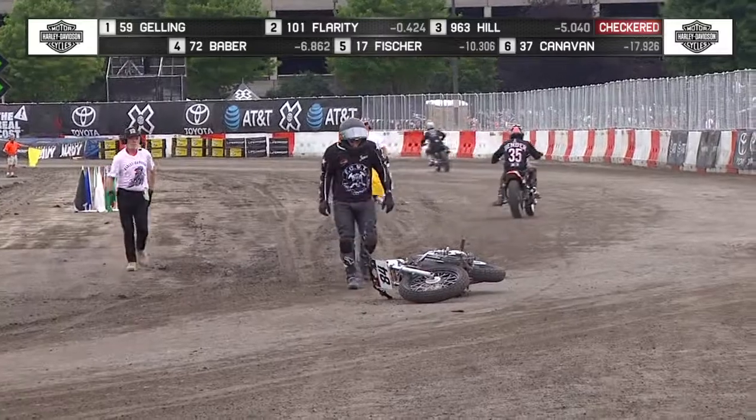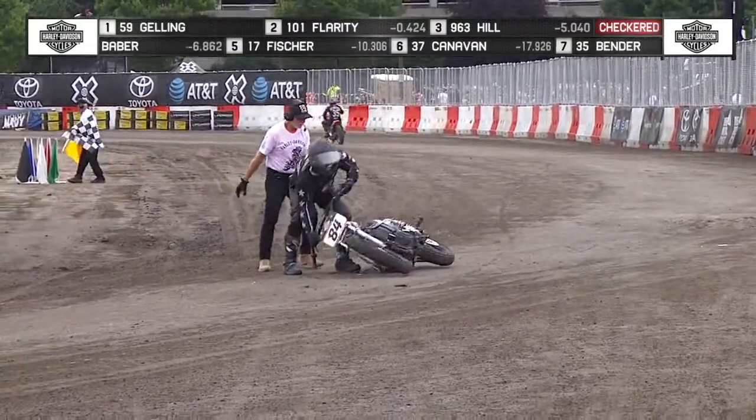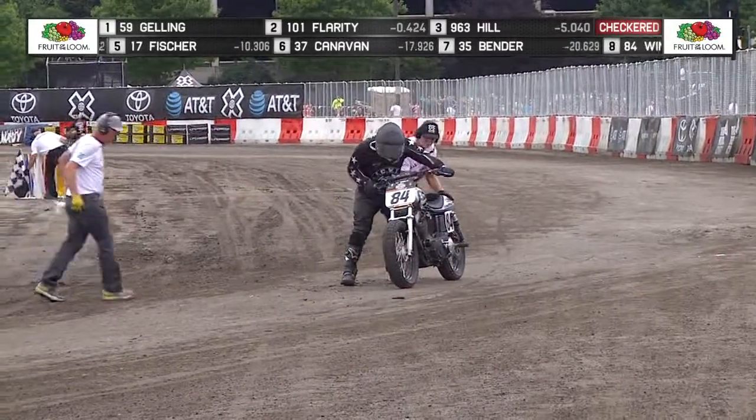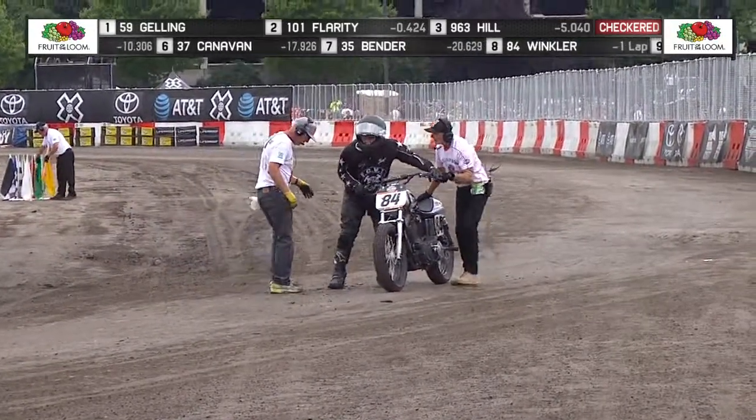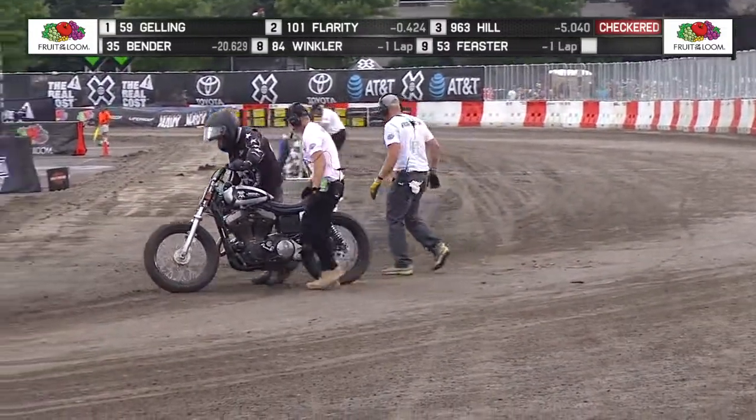Oh, one of them off the motorcycle. That's the 84 machine. That is James Winkler. Winkler throwing it down right there on the last lap. He'll pick that thing up, and that's probably the worst part about it. If you fall off one of these big, heavy Harleys, you've got to have some of your friends to help you pick those things up.